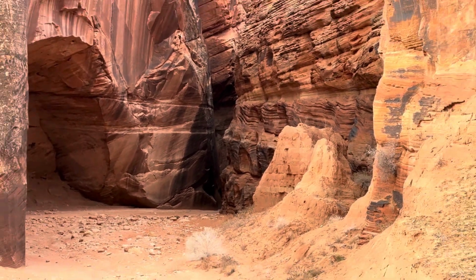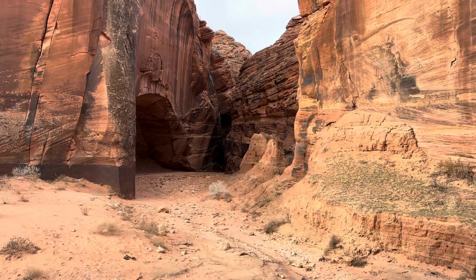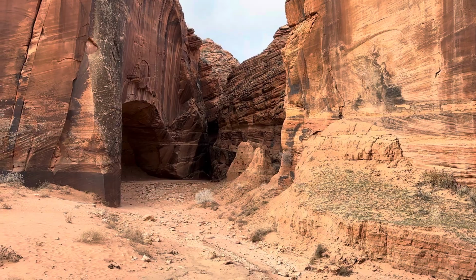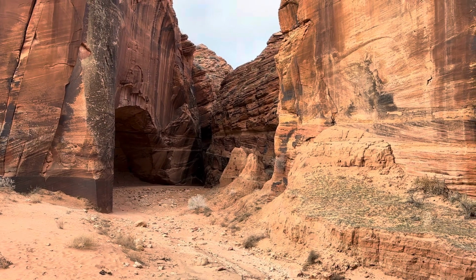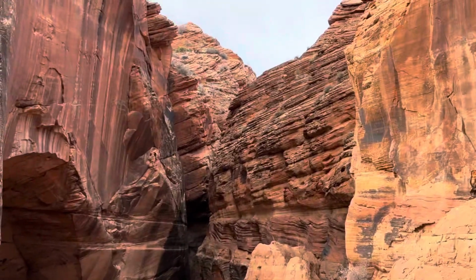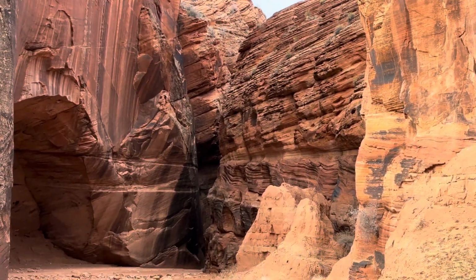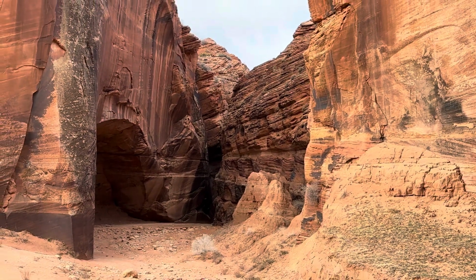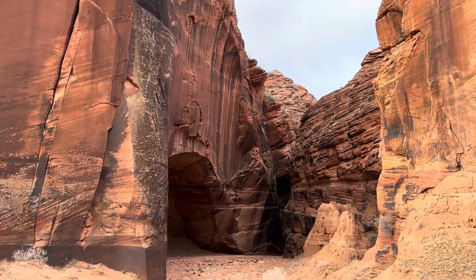There's some really cool features to climb over and under through there, logs and ladders and rock piles, things like that. And in some places it was probably only about 10 inches wide, but the canyon walls were probably close to 60, 70 feet tall. So really, really cool with the brown sandstone.